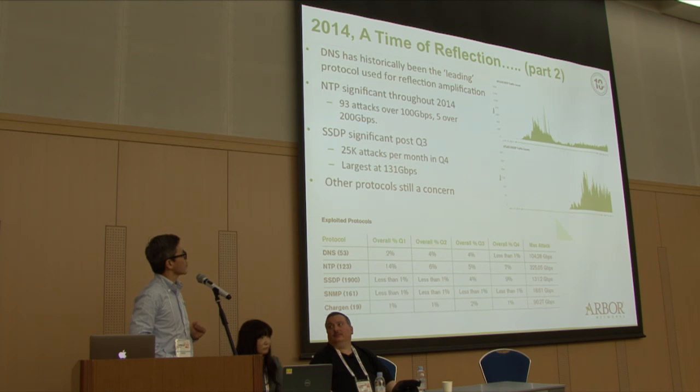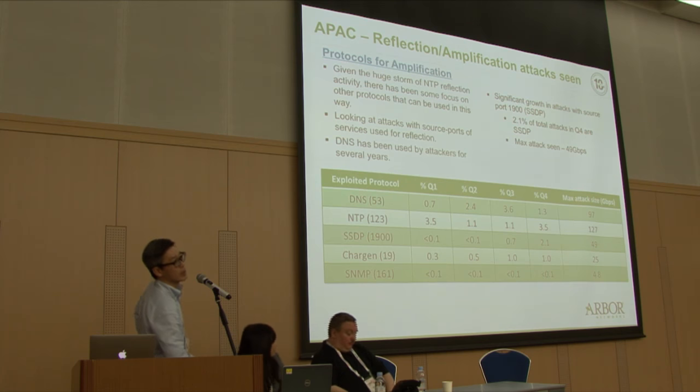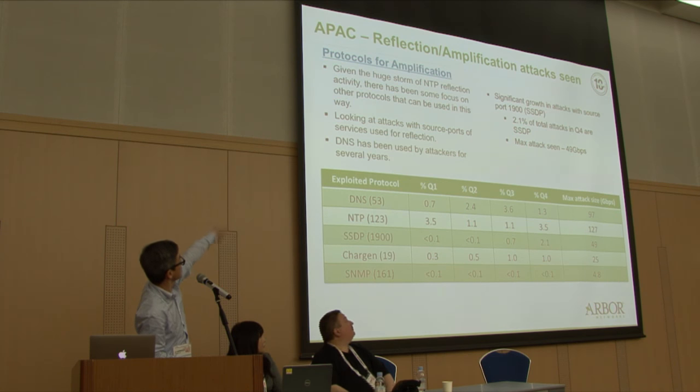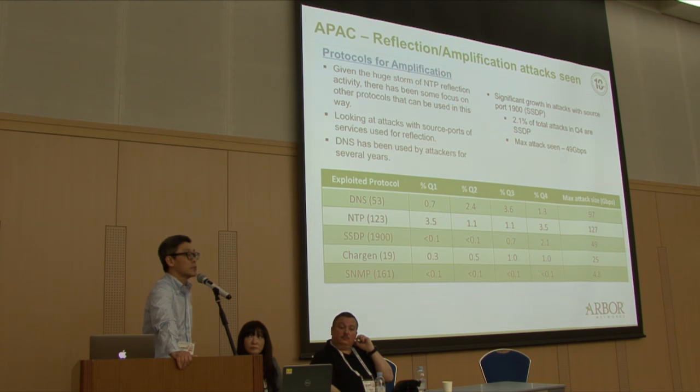So this is the worldwide numbers. How about APAC? Now, in APAC, I think the NTP actually is still a lot. In fact, the maximum attack size we see from the NTP is about 127. So the largest attacks we see in APAC are still NTP reflection attacks. DNS is not the maximum, 97. But the SSTP actually maxes out at 49. But given the fact that it's the last 3 months of the year, we stand to see a pick up of the SSTP reflection attack. So in 2015, it will be interesting to see whether SSTP will actually replace the NTP or not. But this is the APAC numbers.